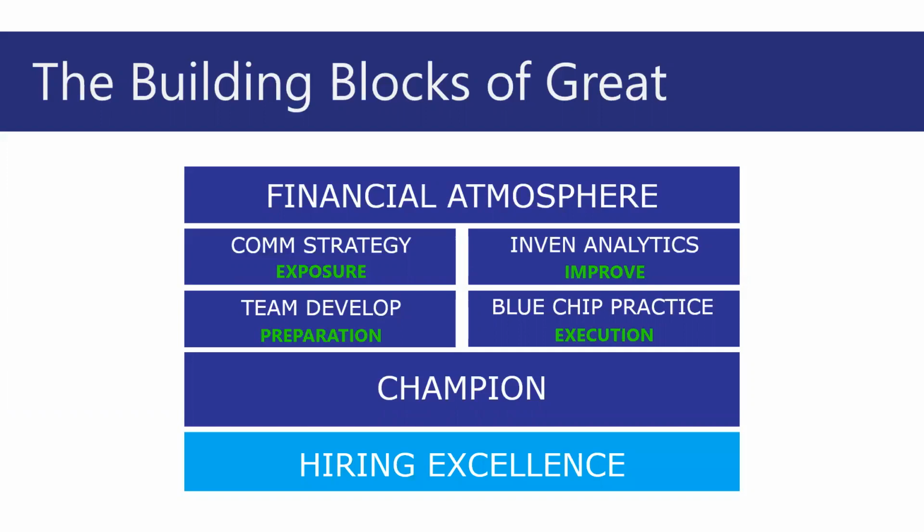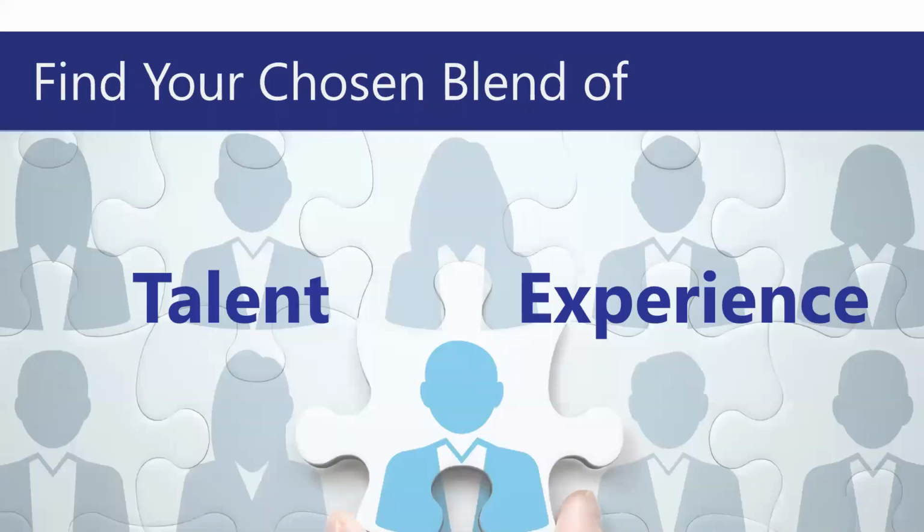And on the hiring side, it goes like this. This is the main challenge we want to throw to you guys. And that is, as you hire, what is your blend of talent versus experience? Are you hiring talent that you can develop? Or are you just hiring experience that's been there? Barry, what have you seen change in the last 10 years for that question?